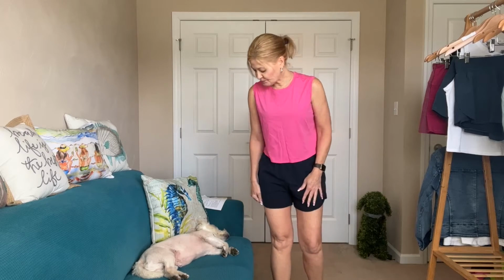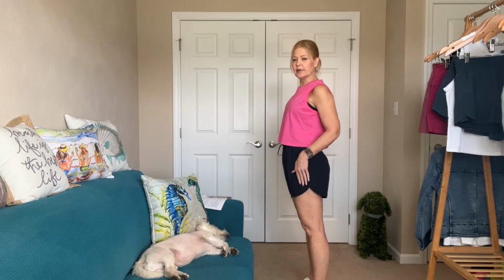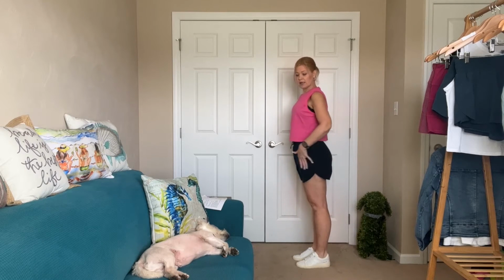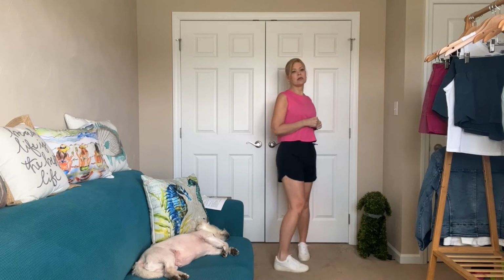Next up, now I have on this amazingly soft sweat short. I love these shorts. They have two pockets and a drawstring waist. They just feel like wearing sweatpants. Very, very comfy, cozy. They do come up on the side. And I paired it with this Pima cotton cropped tank, which hits right at the waistband but is not covering any of your hips, so it allows easy movement for workouts.